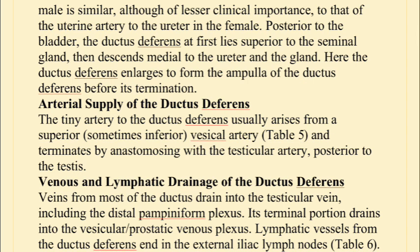There is a tiny artery to the ductus deferens which usually arises from a superior or inferior vesical artery. Most times you find the artery to the ductus deferens coming from the superior vesical artery. Occasionally it comes from the inferior vesical artery. And this artery, the artery that supplies the ductus deferens, terminates by anastomosing with the testicular artery, and this anastomosis is seen posterior to the testis.